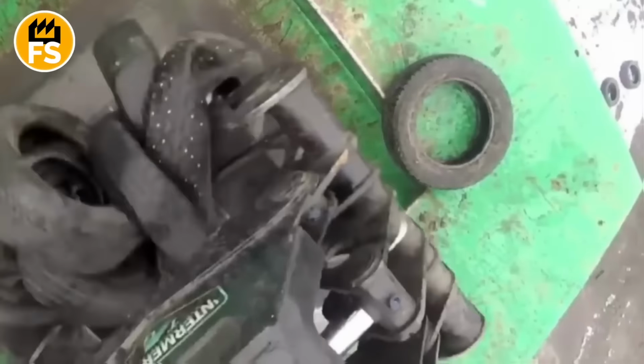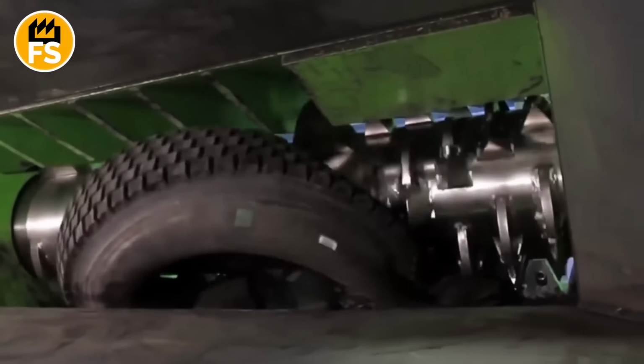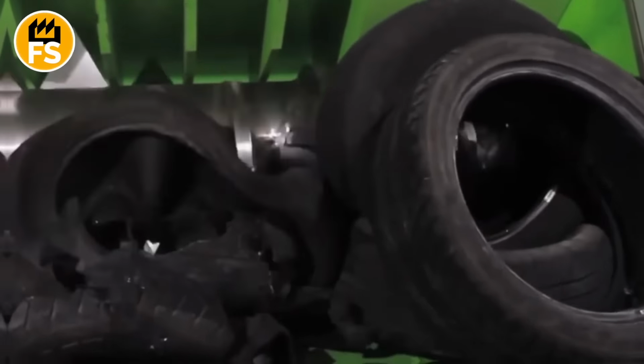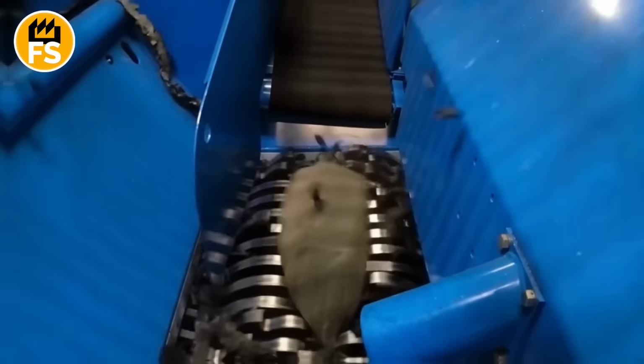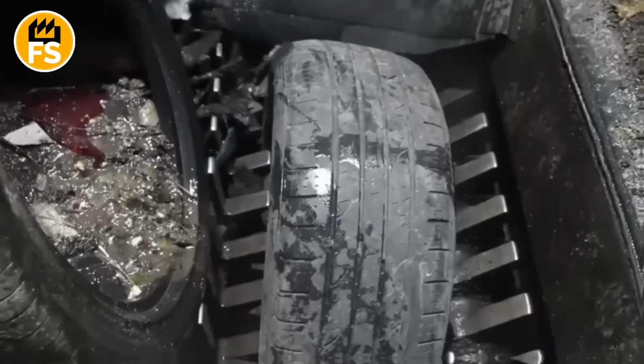After this, the tires enter the primary shredding zone. Here, massive industrial shredders with slow rotating shafts and cutting teeth do the work. Each tire is grabbed by the mechanism and literally torn into large fragments several inches in size. The process involves significant mechanical stress and noise, so equipment is housed in enclosed units with dust collection systems. Even at this stage, some of the steel cord begins separating from the rubber, but the main separation happens later.